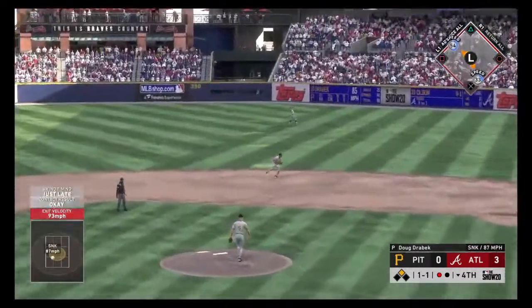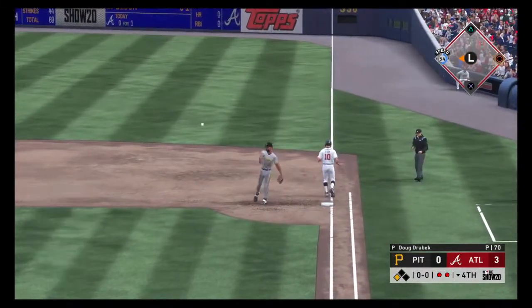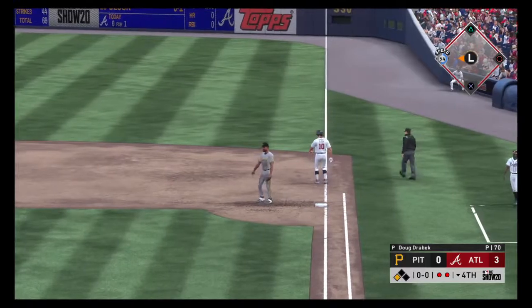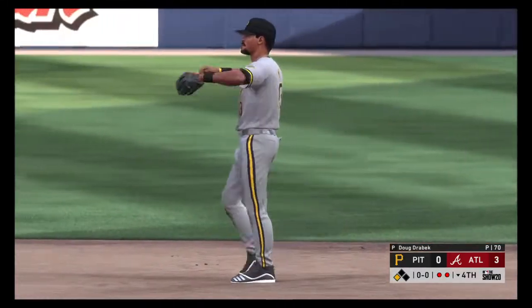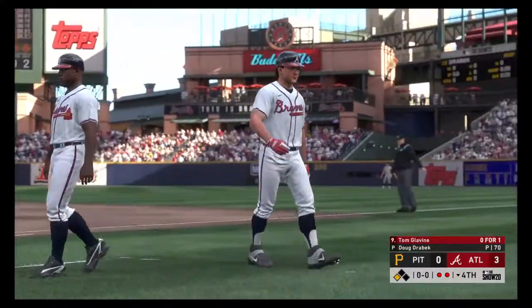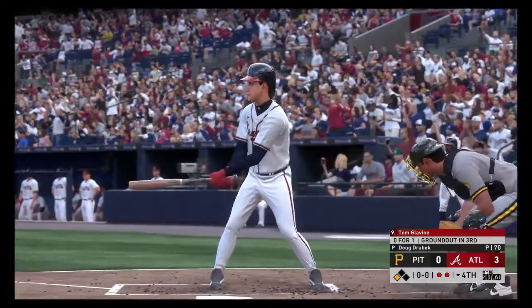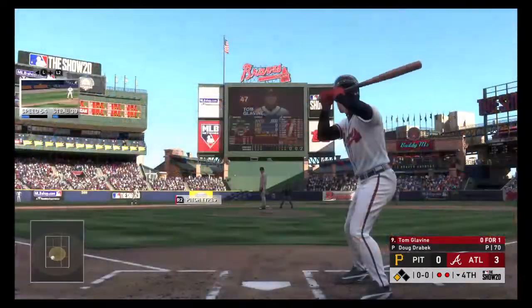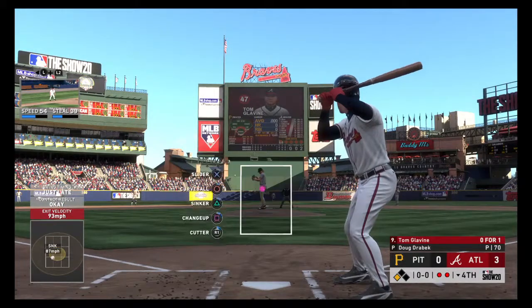Hard hit ball to second. Fielded cleanly, and the off-balance throw gets him. Nice play for the out. The pitcher, number 47, Tom Glavine. Ready for another chance, Tom Glavine, and a chance now to increase his lead if he can deliver something here with 2 gone.